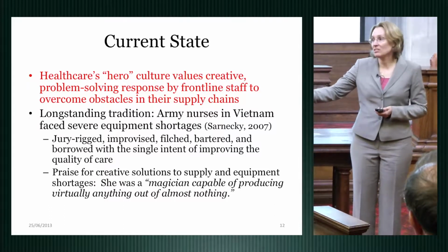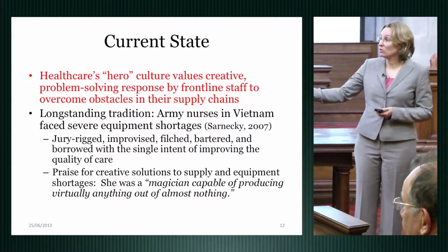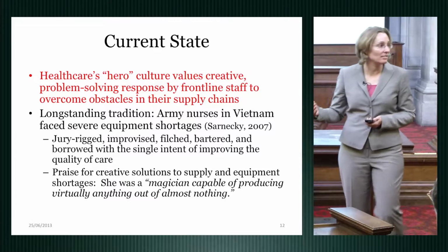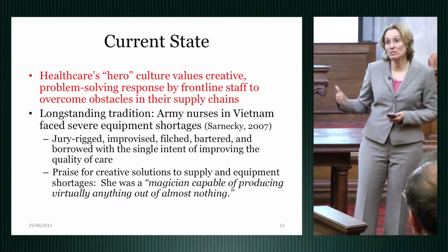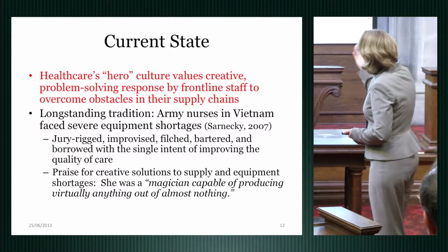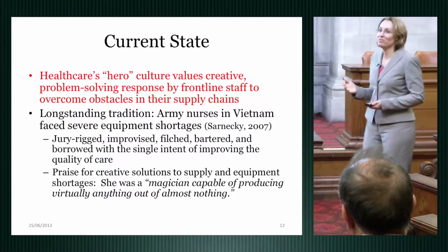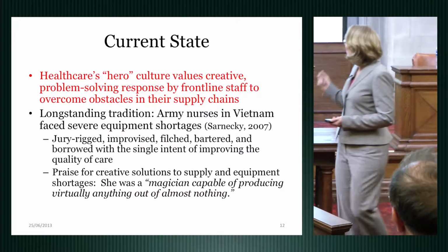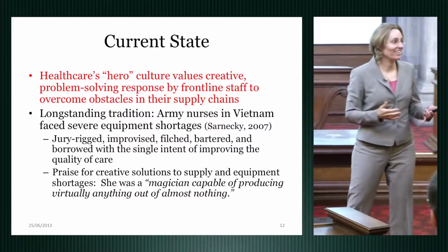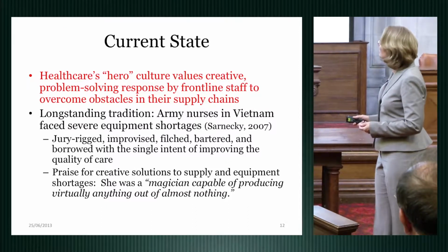I'm not meaning to say that there's anything wrong in itself, but it's a problem if that becomes the de facto way of life and the system never gets any better. It's the lack of learning that concerns me, not the creativity and commitment that the nurses exhibit when doing these behaviors. Some of these quotes are interesting to me: jury-rigged, improvised, filched, bartered, and borrowed with the single intent of improving the quality of care. And: she was a magician, capable of producing virtually anything out of almost nothing. So you see that this kind of culture has existed for a long time, at least among the US nurses.